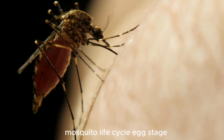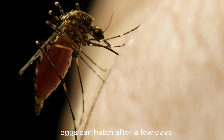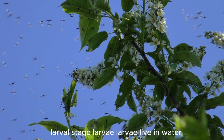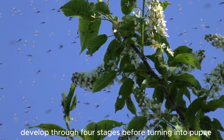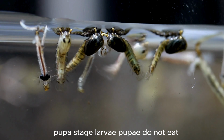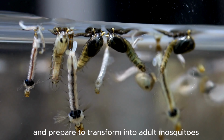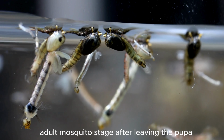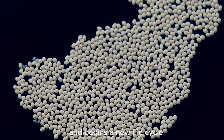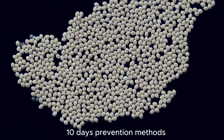Mosquito life cycle. Egg stage. Mosquitoes lay eggs on the water surface. Eggs can hatch after a few days. Larval stage. Larvae live in water and develop through 4 stages before turning into pupae. Pupa stage. Pupae do not eat, only move underwater and prepare to transform into adult mosquitoes. Adult mosquito stage. After leaving the pupa, the adult mosquito flies out of the water and begins a new life cycle. The mosquito life cycle from egg to adult lasts about 8–10 days.